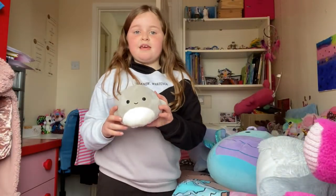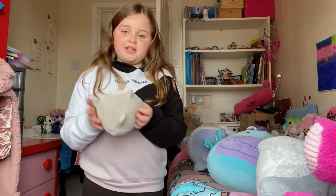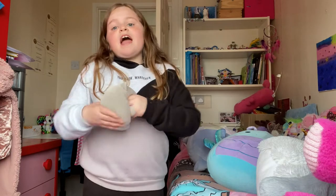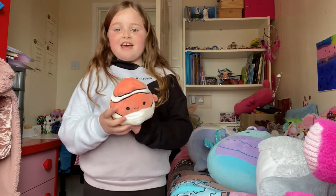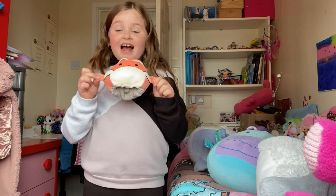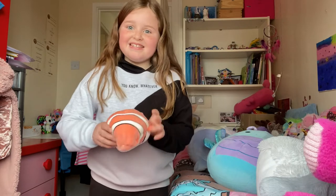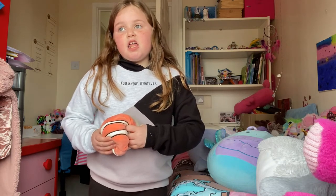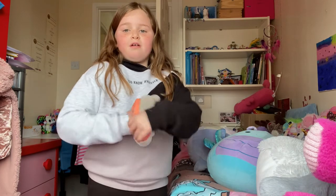And then, this is my last flip one. All of the flip ones I got from my advent calendar. This one's a shark, and it turns into Nemo. As a Squishmallow, his name's Ricky. But no, he is Nemo. I forgot the name now.